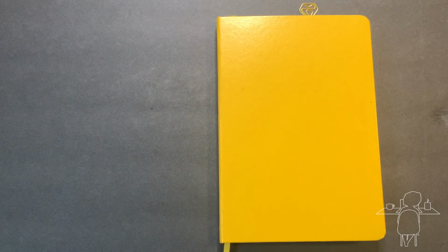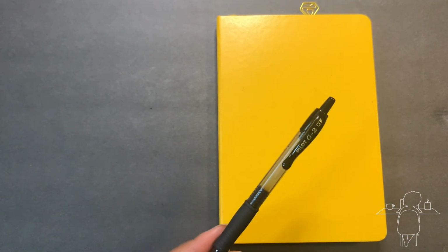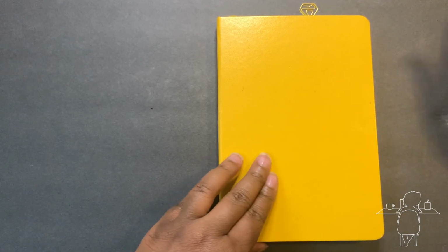I wanted to start out with some basics. I got my Microns on sale. I already had my Super Tips, thankfully. And then I had to buy my G2s, as I mentioned in a previous video, for just school and notes. This is what it looks like.